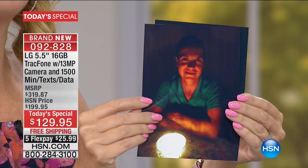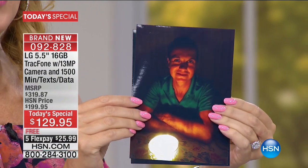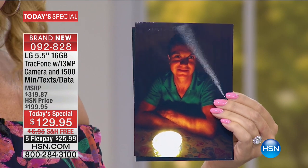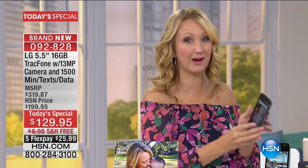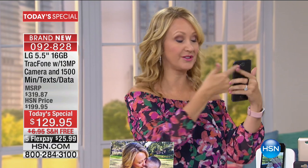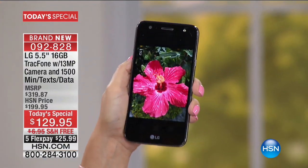This is the way you want to remember that memory, that candlelight dinner, that birthday that's happening inside in your home in the evening. Those are usually the worst pictures. But when you upgrade to this incredible, incredible camera, and actually two incredible cameras, the front and the rear facing, just know you're going to take some of the best pictures of your entire life.